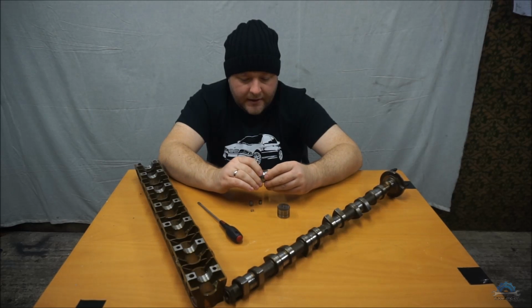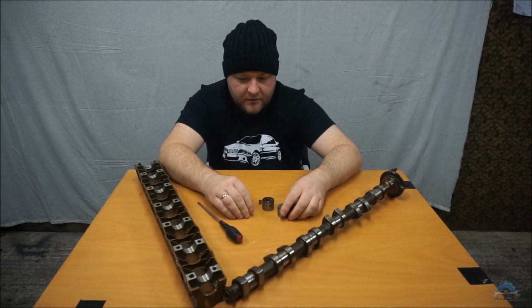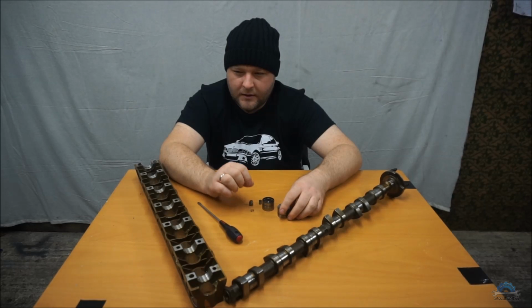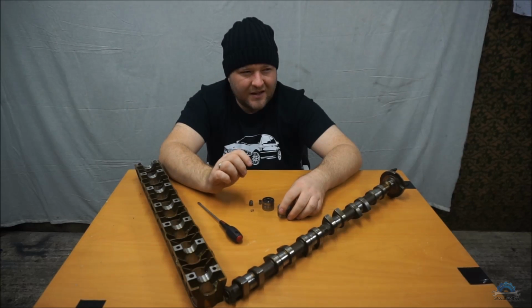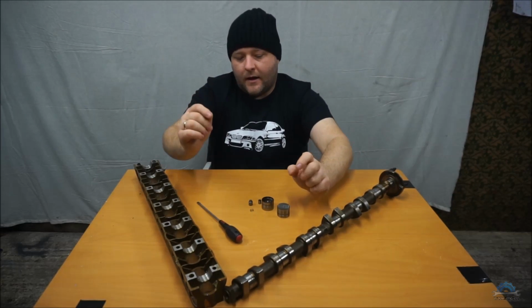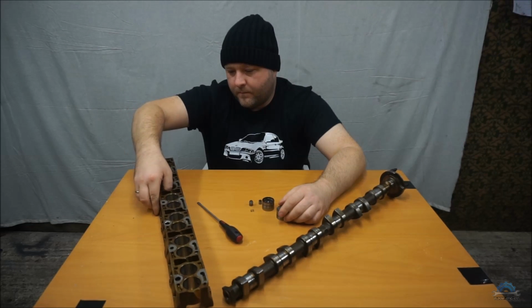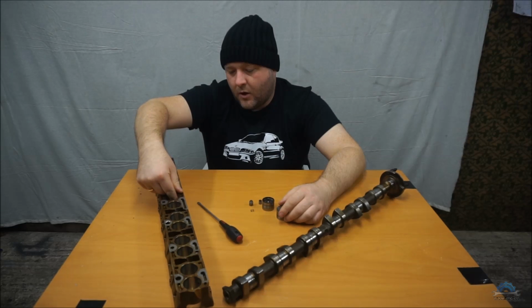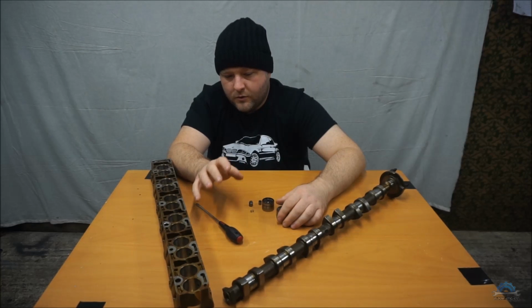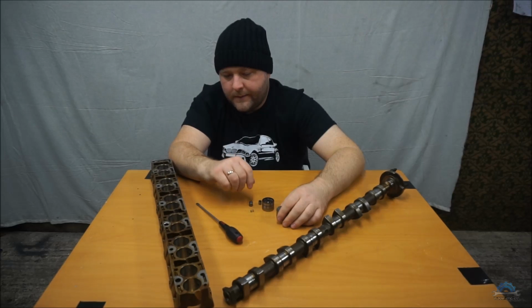As I said, cleaning of these lifters didn't help, but changing the lifters did help, like by 70%. The noise is still there, but it's almost not noticeable. Also, when I changed those lifters, I honed the bores, the lifter bores, same as you do when honing your cylinder walls, because in a minute I will show you why.